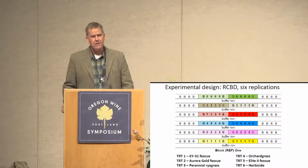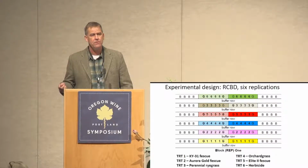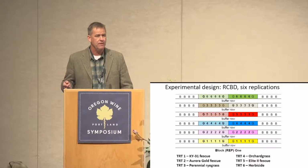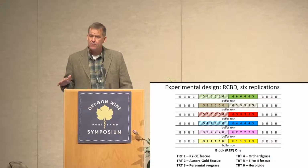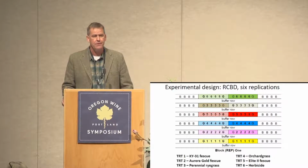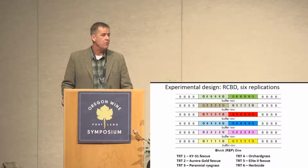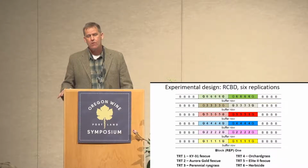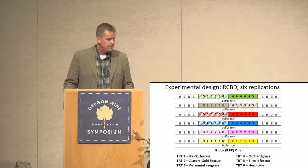So that's one replication there. And if you see the different colors, they represent the different grasses we used. And we used 5 different cool season grasses. We used 2 different fescues, the Kentucky 31 fescue and a turf-type fescue, Elite 2. Then we used Roundup tolerant fescue, which was Aurora Gold. And then we used perennial ryegrass, and we also used orchard grass. And then the control or the grower standard treatment was the herbicide strip underneath the vines.